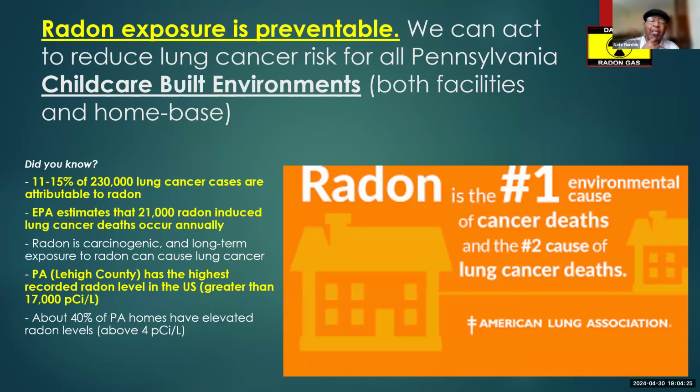Okay, it is the big deal. It should be your initiative. And radon is the number one environmental cause of cancer deaths and the number two cause of lung cancer deaths. And it is preventable. That's the key thing I want to point out to you, is the fact that with child care centers, we have the opportunity to make sure our child care centers are healthy with good indoor air quality. And there is funding for that, believe it or not.